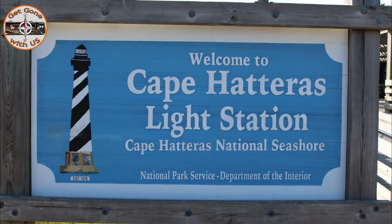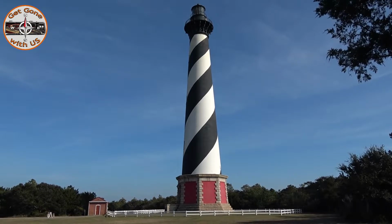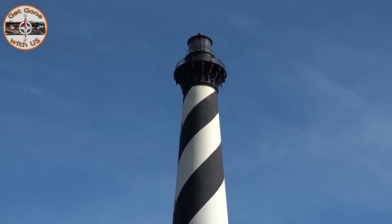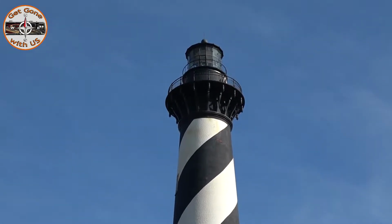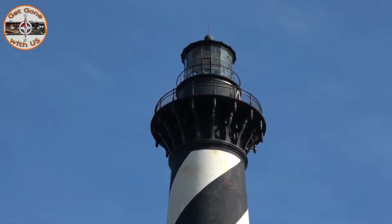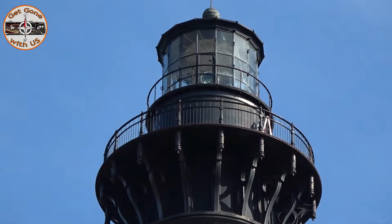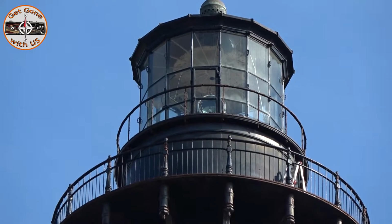And speaking of that lighthouse, welcome to the Cape Hatteras Light Station. It is the tallest brick lighthouse in America and the second tallest in the world. It comes in at 198 and a half feet tall. And there are 257 steps to climb, but it's been closed for the season due to COVID. Now, the purpose of a lighthouse is to assist sailors in navigating, especially right here off of Cape Hatteras due to the treacherous Diamond Shoals. This lighthouse was moved back from the shore 2,900 feet in 1999 to avoid erosion. That's just another reminder that the Outer Banks are moving.